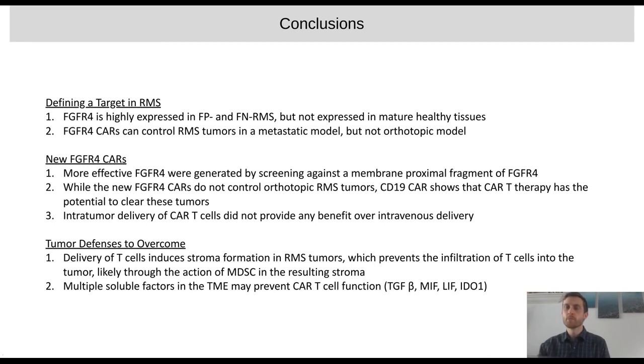And a point I didn't elaborate on too much in this talk, but important to note, is that the intratumor delivery of CAR T cells did not provide any benefit over the intravenous delivery. And this is likely because of the stromal regions that develop in the tumors. It's likely that our T cells are leaving the tumor lesion itself and being specifically brought into these stromal regions where they have little to no effect on the tumor growth itself.